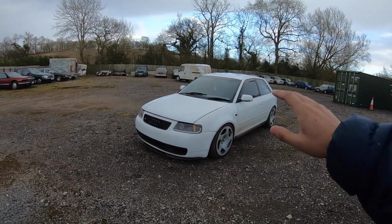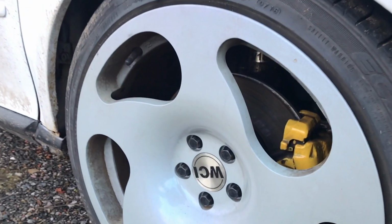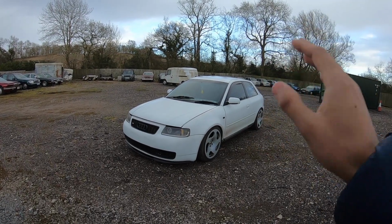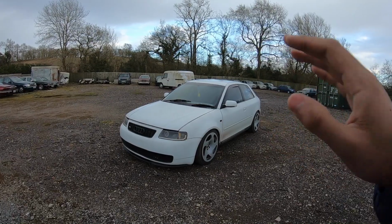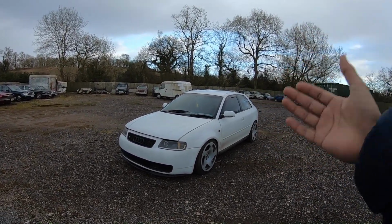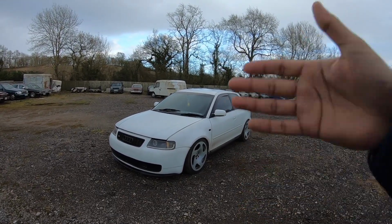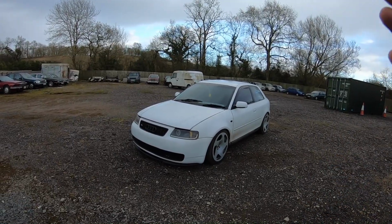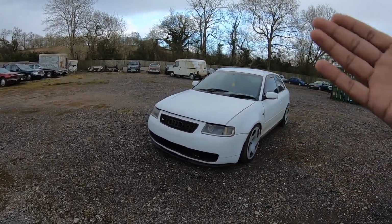The car, we did drive the car back, got it to the yard, but the moment of truth is I haven't seen underneath the bonnet properly, thoroughly, and this is a chance to show you guys everything about the car and the engine, and maybe you guys can drop a comment telling what you think. But let's do a visual check around the car. So, it's got an S3 badge.